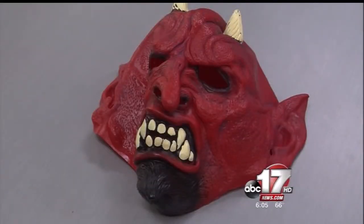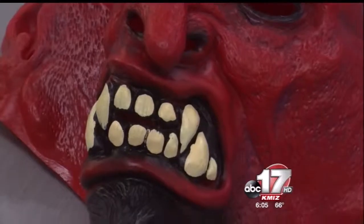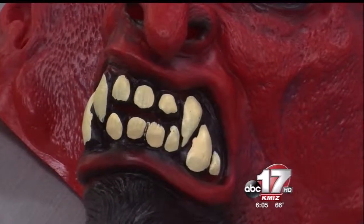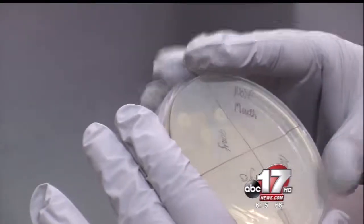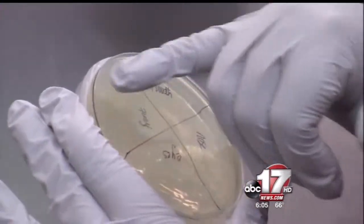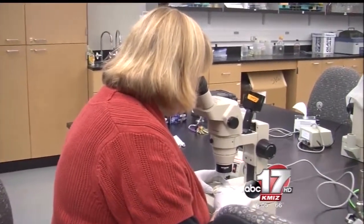The devil mask was especially contaminated, if you will, around the mouth. So we have 500 or so colonies is an estimate there. I was surprised this morning when I opened up that incubator and saw this many colonies. The wolf mask registered the second most bacteria, centered mainly around the mouth area, followed by the plastic skull mask, also suffering the highest bacteria around its mouth.